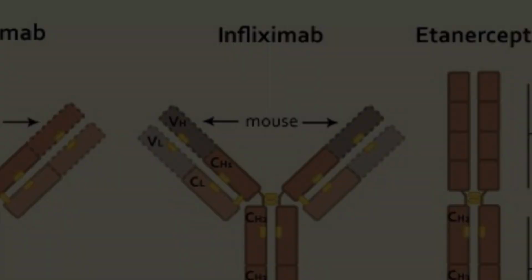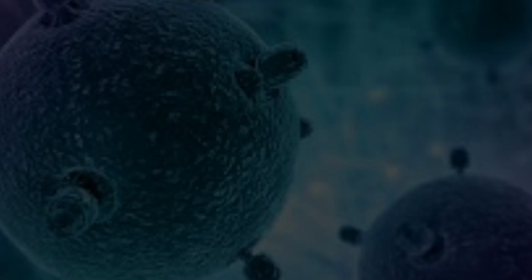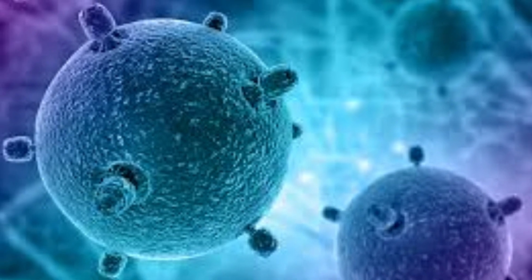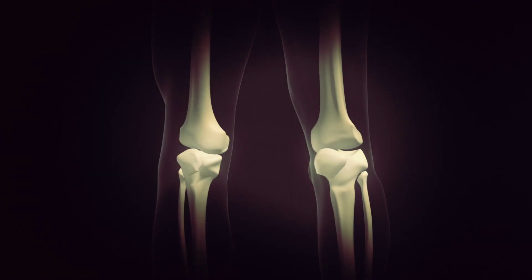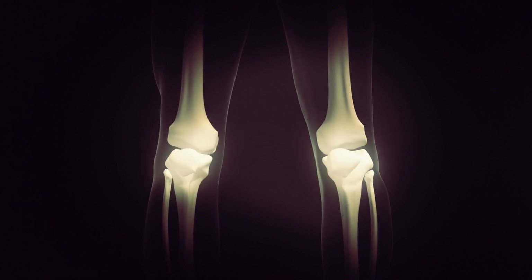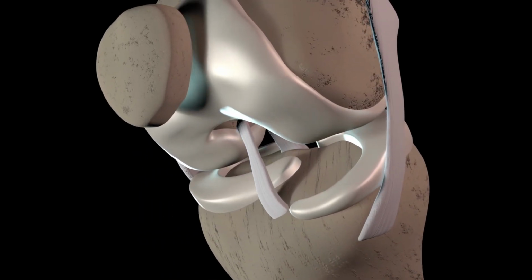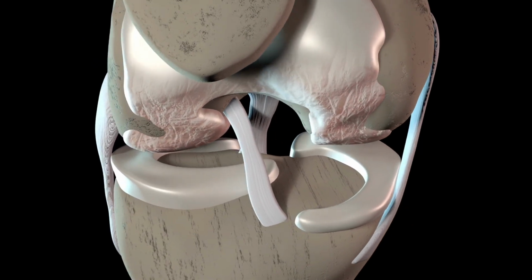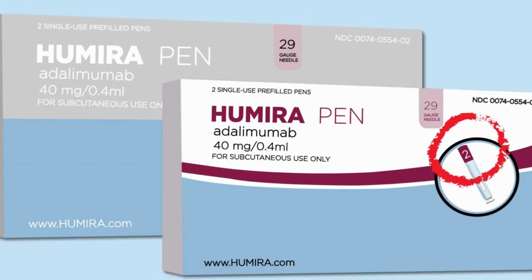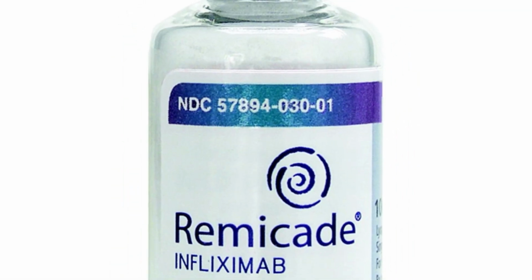and Rinvoq. TNF inhibitors. TNF inhibitors are a typical biologic drug that specifically target the tumor necrosis factor protein, which is responsible for inflammation and joint damage in rheumatoid arthritis. They're often used to treat moderate to severe arthritis, and they can be injected or infused. Some of the most popular TNF inhibitors include Humira, Enbrel, and Remicade.